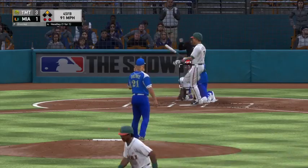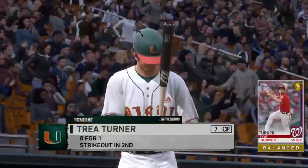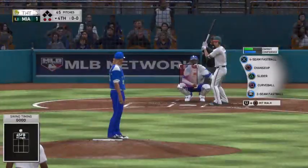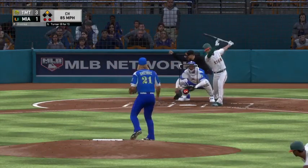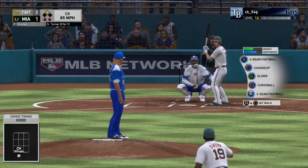And there's a swing and a miss by Headley as he's set down on strikes for the second out. Now at the plate, Trey Turner. He's 0 for 1 thus far. Tough to do much with that one. A swing and a miss.